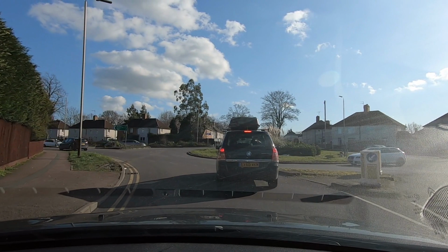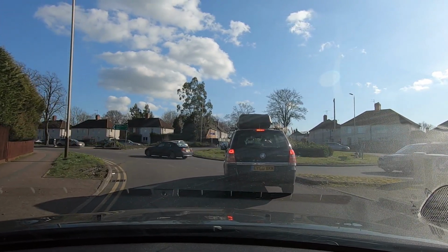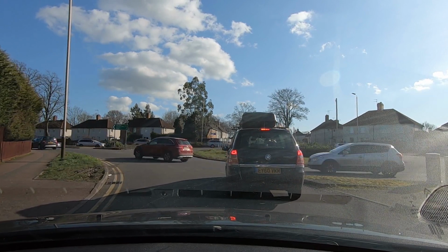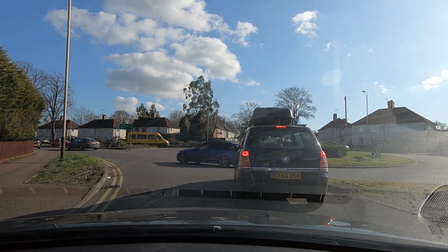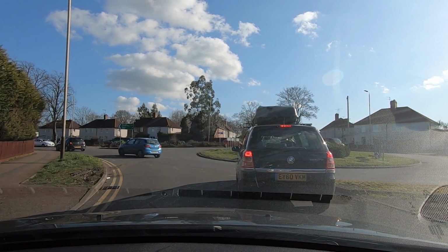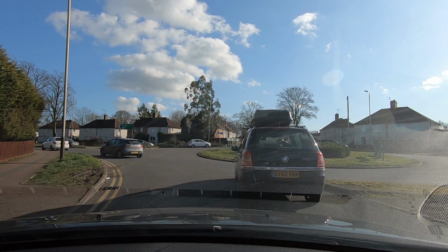So we're just waiting for this fella in this Vauxhall Savara, to see when he's going to decide to move forward. It's leaving us a little bit of space, not quite enough space to get the car through there. He's in quite a weird kind of position, isn't he? He's kind of taking up a bit of our lane as well as all of his own. There's a gap for him.